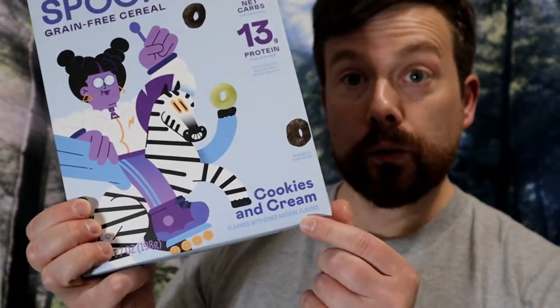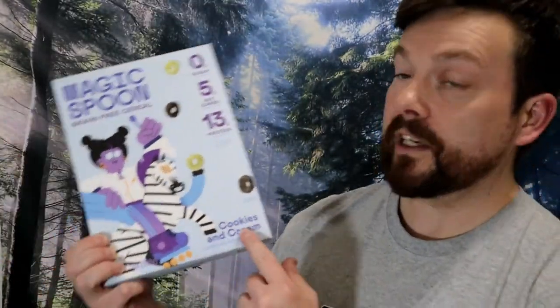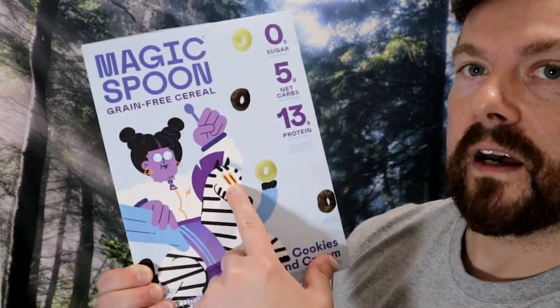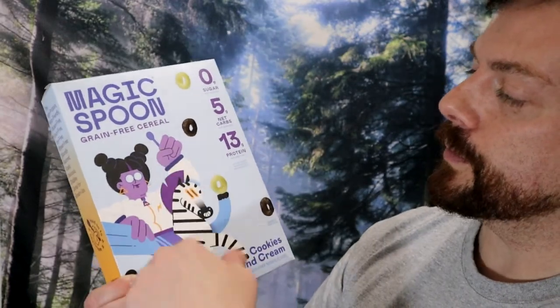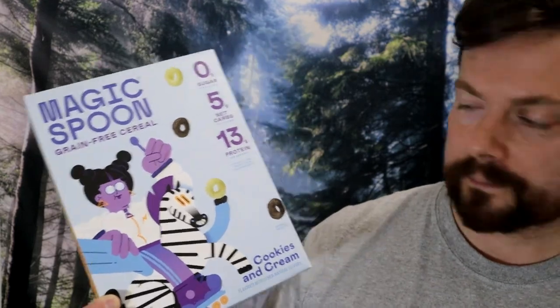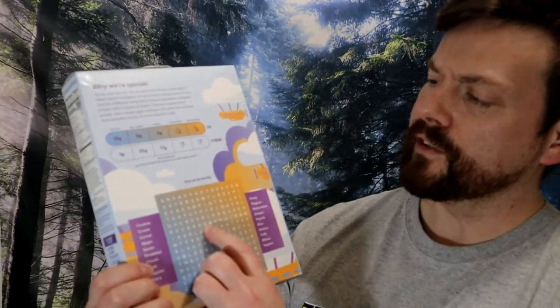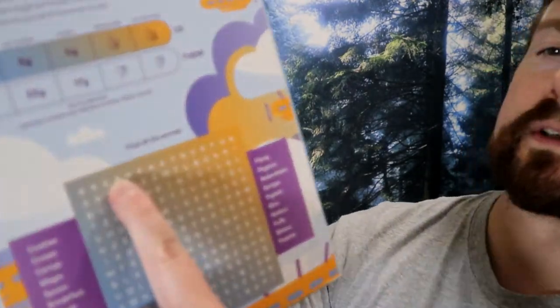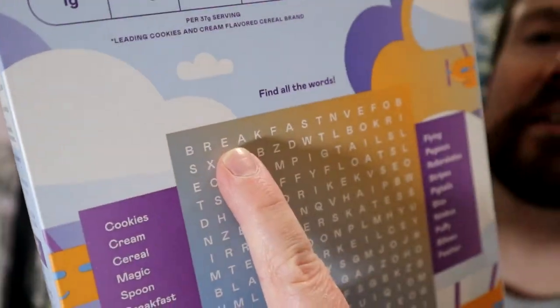Next up, Cookie Crisp. No, I'm just kidding. Cookies and cream. We got a zebra with these funky eyes, some fun design. This lady's got a spoon. They're all riding some sort of animal, which is interesting. Oh wow, another search. I only got one maze so far. What's going on? Word search, what can I find? Oh, breakfast, found it. Same exact spot. Cookies and cream, this is one of the newer flavors as well.